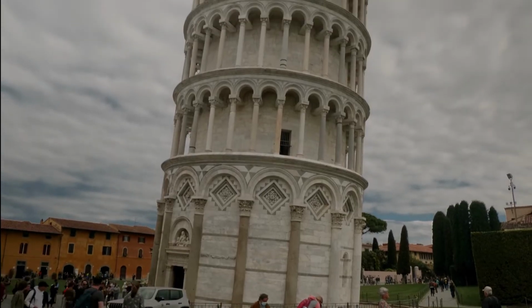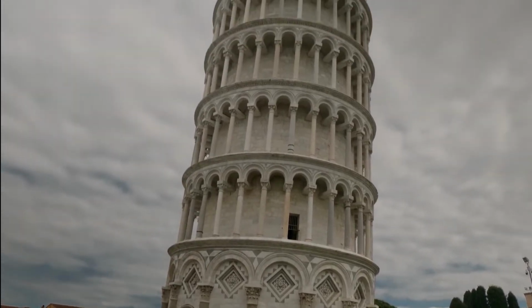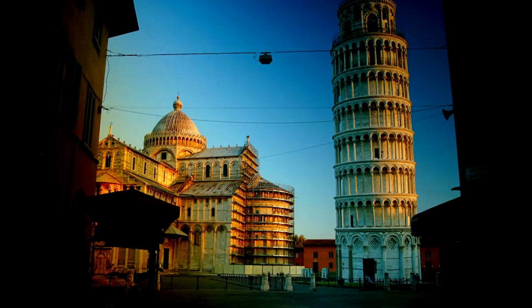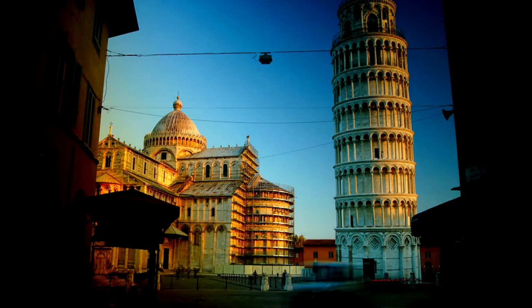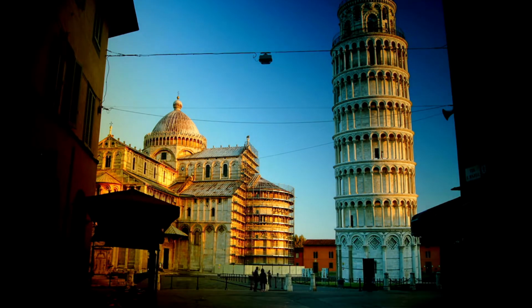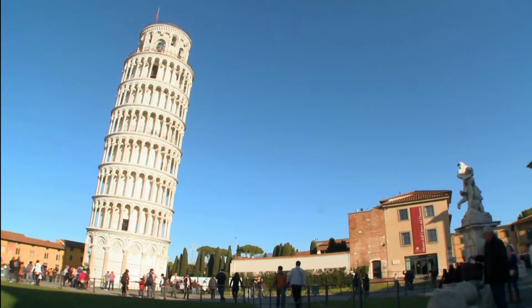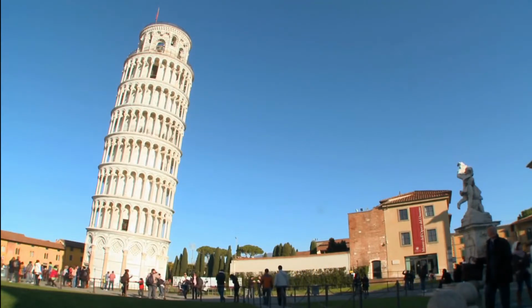So here's the thing, it was always leaning, but the name, the Leaning Tower of Pisa, was never given to it. It is actually a moniker that people have given it. The proper name of the building is Il Campanile del Duomo di Pisa, or the Bell Tower of the Cathedral of Pisa, and it's the bell tower placed directly next to the cathedral.